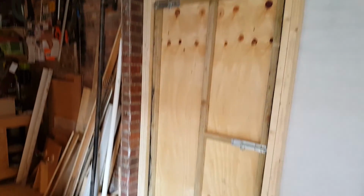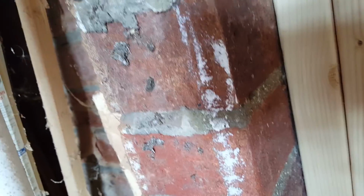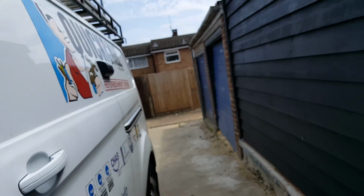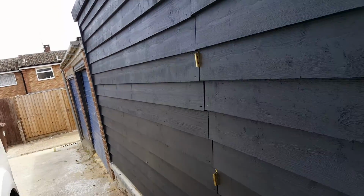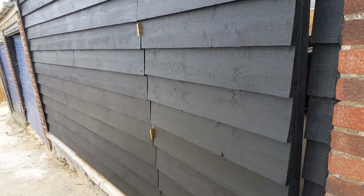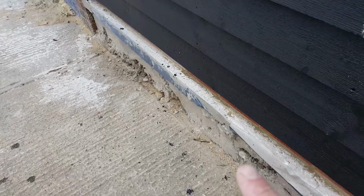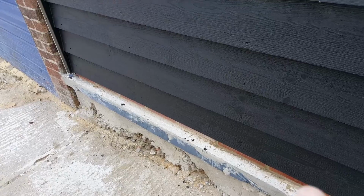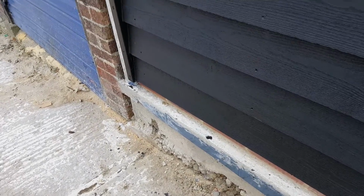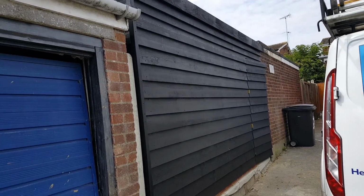So here we have the back door, and I'll just quickly open it up. So we've got 3 bolts, and then I can show you the outside. So there you go. There's the back. We've made it look a bit like a fence, to be honest. The guy's got to come and finish off putting some render on this part of the concrete base, just to tidy it all up. So yeah, that's the back of the shop.